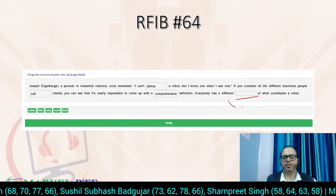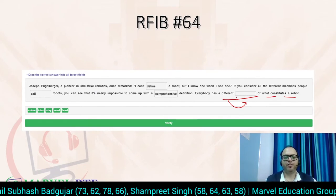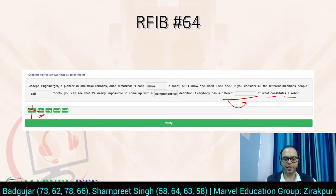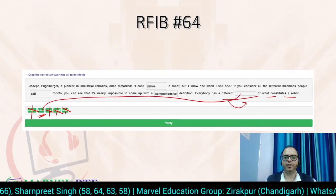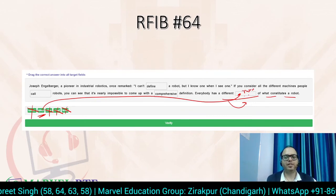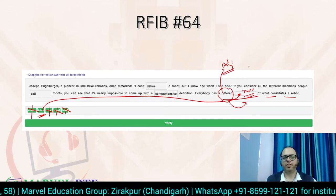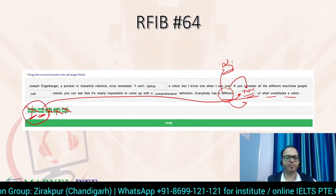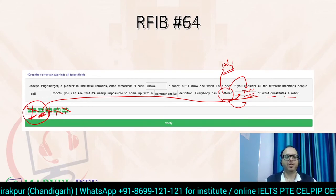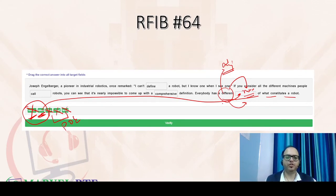Everybody has a different dash of what constitutes a robot. Different क्या? हर एक का अपना different क्या होगा? Crime होगा? नहीं होगा. Idea? Yes. Stay? नहीं. Lead? नहीं. Read? नहीं. Everybody has a different idea. अब पता भी कैसे चलेगा? Because different का है आपका adjective है, right? और adjective के बाद क्या आते हैं? Nouns आते हैं. How many nouns we had? These two, crime and idea. Crime वैसे सेंस नहीं बनाता. Process of elimination से आपने verbs eliminate कर दिए. So the answer is going to be different idea of what constitutes a robot.